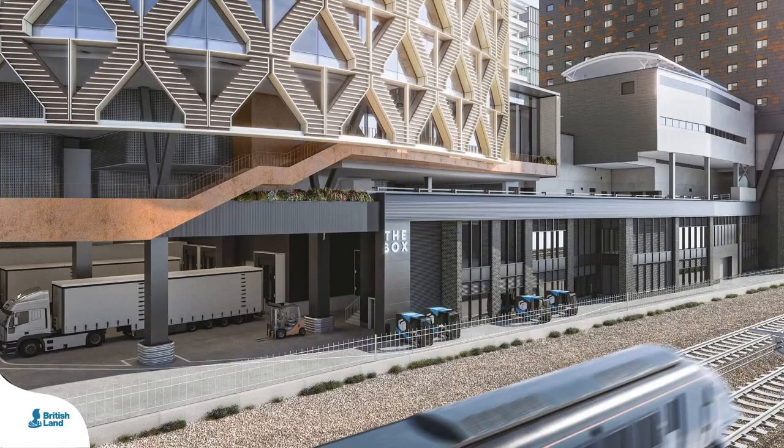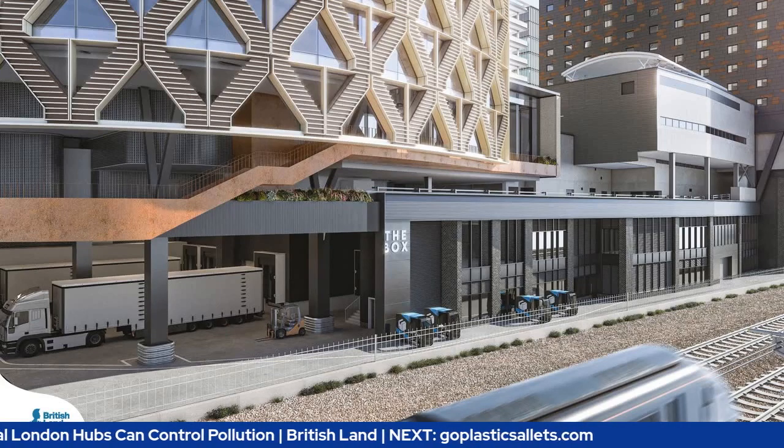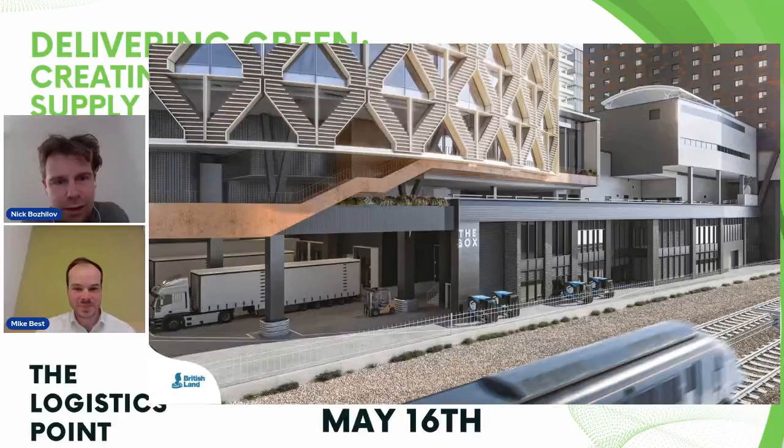So this is what we envisage the hub will look like. As you can see here, it sits below the office buildings right next to the mainline rail station. And this is something we're really excited about, trying to change the way products are delivered in central London and make them more sustainable. And it's something we're looking forward to bringing forward later this year. And so given the limited time, I'll probably stop there and ask Nick if there are any questions.